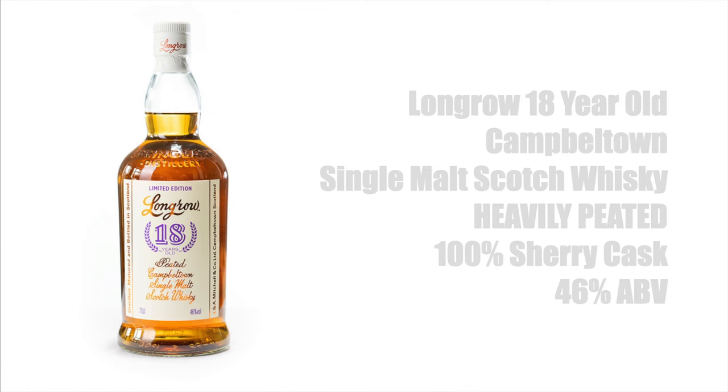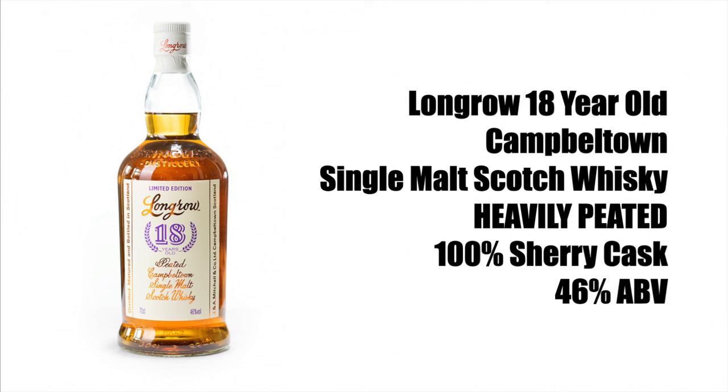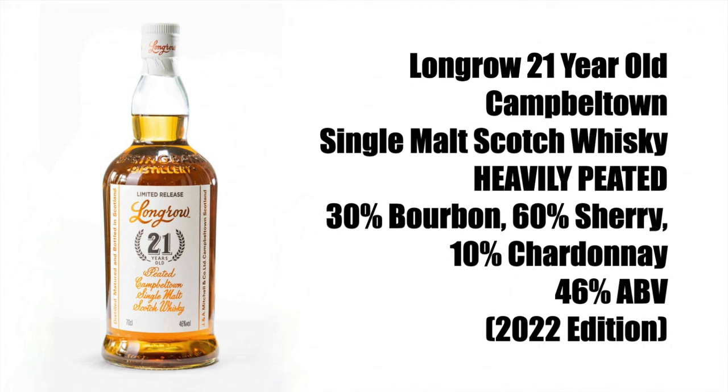The Longrow 18-year-old Campbeltown Single Malt Scotch Whisky, aged in 100% sherry cask, is bottled at 46% alcohol by volume. The Longrow 21-year-old Campbeltown Single Malt Scotch Whisky 2022 edition is aged in 30% bourbon cask, 60% sherry cask, and 10% Chardonnay cask, bottled at 46% alcohol by volume.